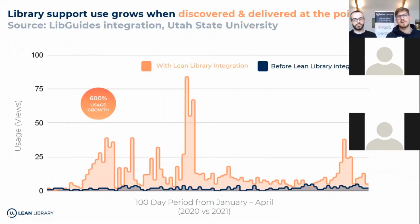It's pretty early days for most of the Lean Library Futures features, and for showcasing what exact results they might provide to you. But we have a case study that we ran with Utah State University earlier this year. It shows usage for a specific LibGuide about Google Scholar that was presented on Google Scholar as well, over a 100-day period from January to April, with 2 years compared on this graph. It is clearly visible that with the Lean Library Futures integration, the usage has been drastically increasing ever since.